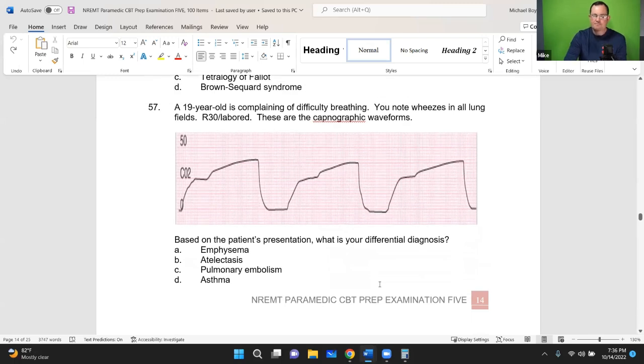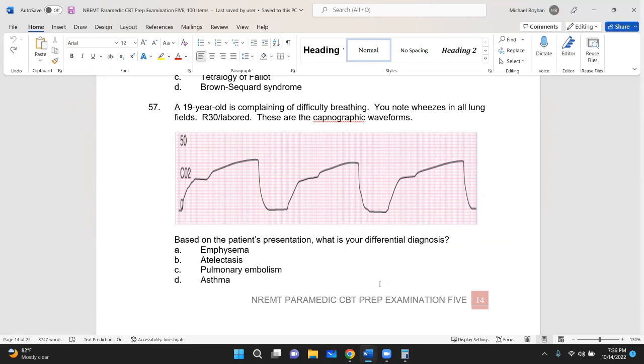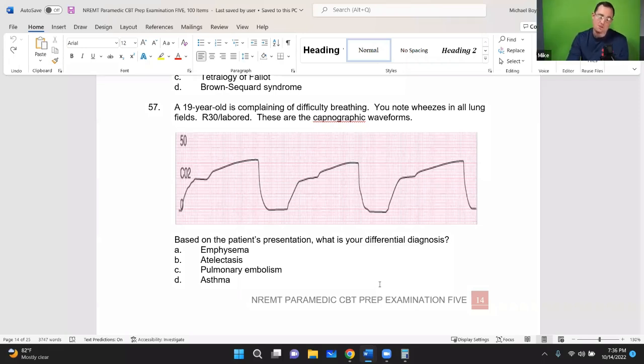Number 57, a 19-year-old complaining of difficulty breathing. You note wheezing in all lung fields, respiratory rate of 30 and labored. This is our capnography waveform. What do you guys note about this capnography waveform that's abnormal? Shark fin waves. Asthma or bronchoconstriction. Good. Lucas says D, and D is right. Number 57 is D.